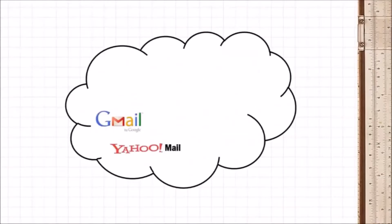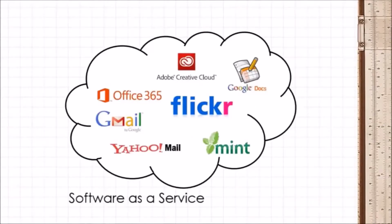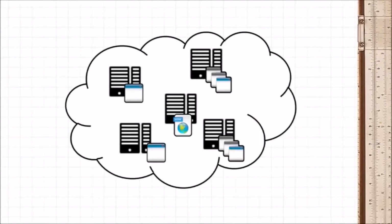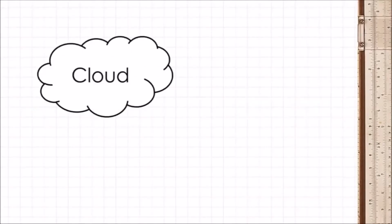Now, what we described is the simplest form of cloud computing that offers the entire software as a service, or more commonly known as SaaS, which is the predominant type of cloud computing you'll find out there. There is also infrastructure as a service that offers just the machinery involved to host your applications. That's called IaaS, and we'll cover that in a future video. For now, it's just worthwhile to remember that cloud is just another word for online.